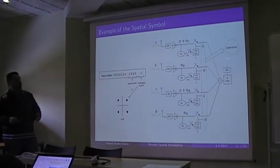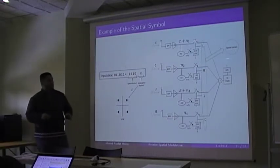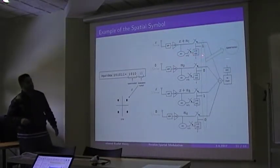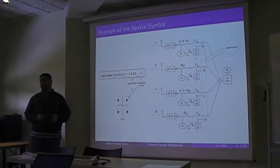After that, the output of the amplitude detector is compared with a predefined threshold. I will talk about this threshold in detail. A 1-bit ADC is used to estimate the spatial bit. If the received amplitude is greater than the threshold, the spatial bit will be 1. If the received amplitude is less than the threshold, the spatial bit will be 0. This is the technique of estimating the spatial symbol.